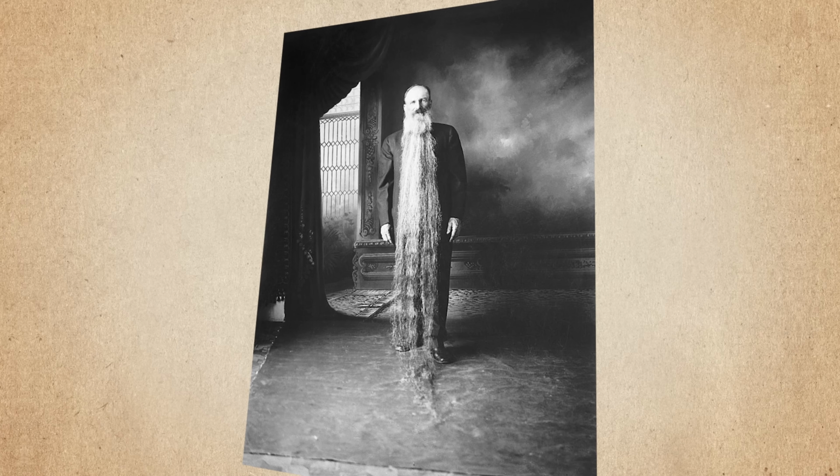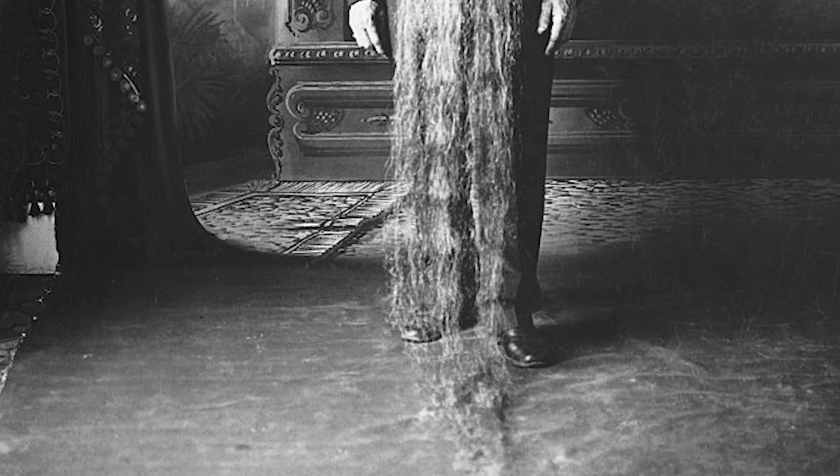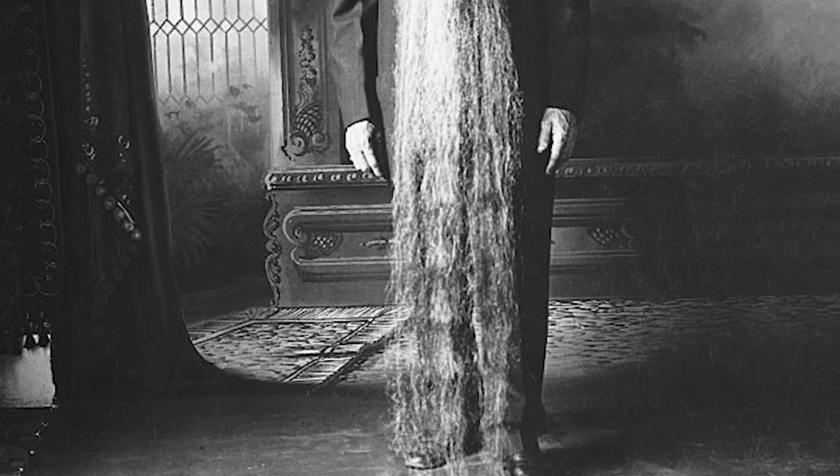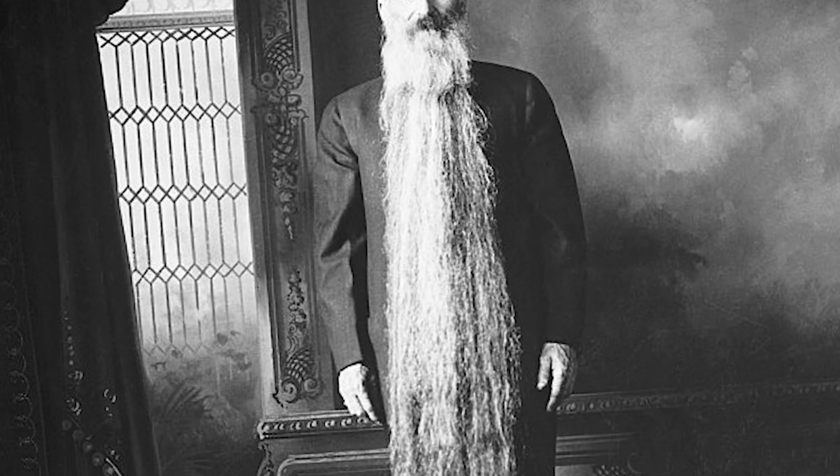In 1922, Zach T. Wilcox from Carson City, Nevada, was famous for having one of the longest beards ever recorded. He started growing it in 1881 and kept the habit for more than 40 years.